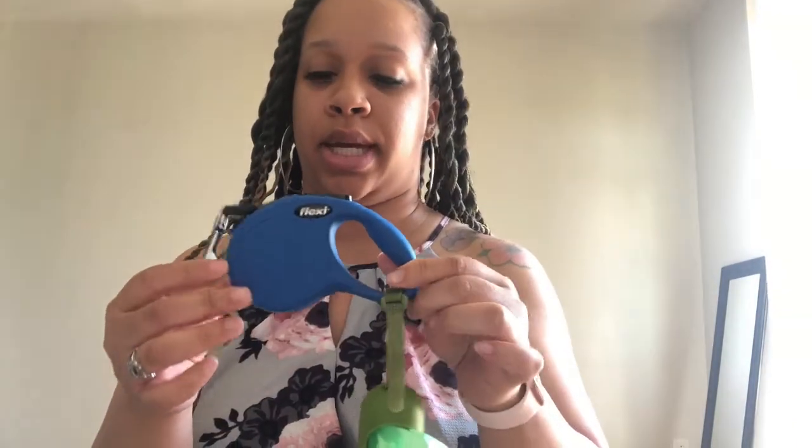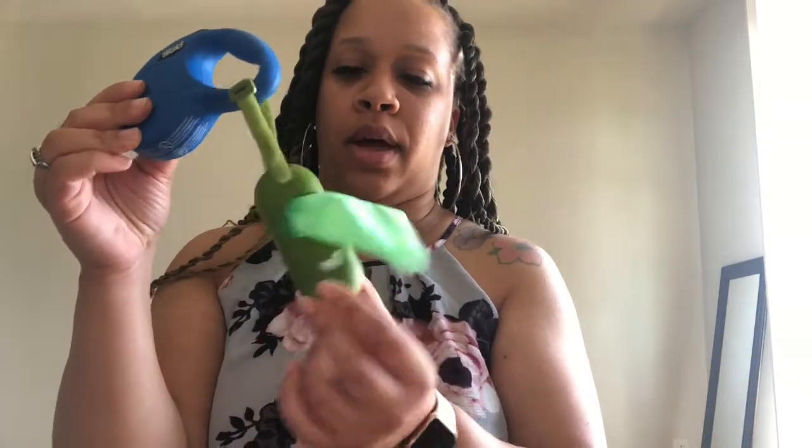So to start the haul, you'll see one thing that I'll have here is his leash. So I actually got this leash on clearance and it's retractable and it's 10 feet long. Also what I have attached on here is his doggy bag, his bathroom bag, which is so beneficial.